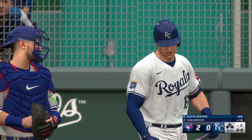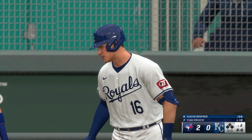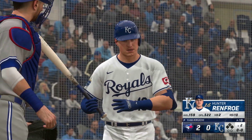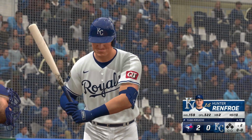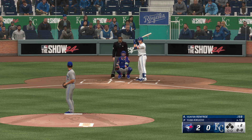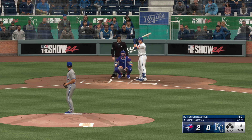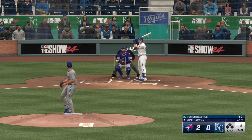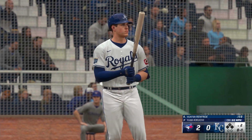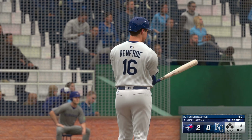And we're back. Now it's the DH, Hunter Renfroe. Well, after scoring runs, this is where you're looking for that shutdown inning. Get that hot team back in there to swing the bats. The wind and the pitch. Swings and misses at the breaking ball in the dirt. Wow. 1 strike. That's not even close to the zone.